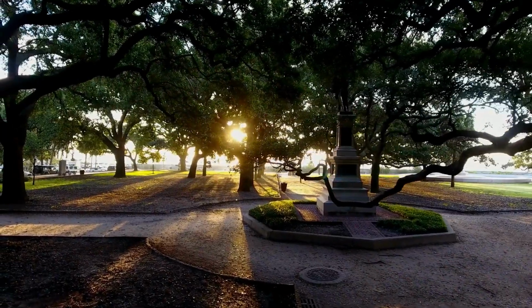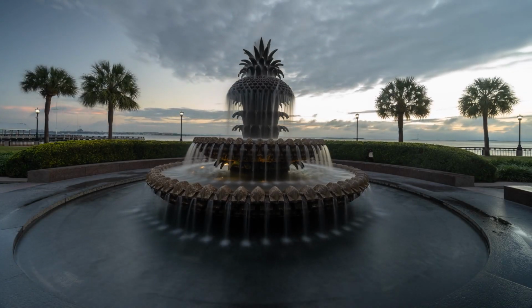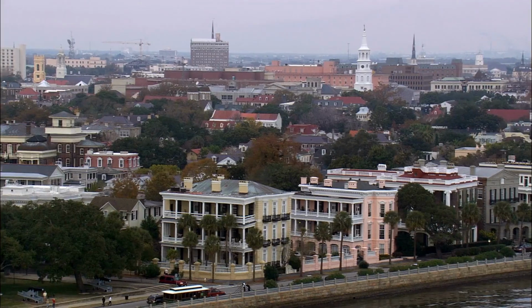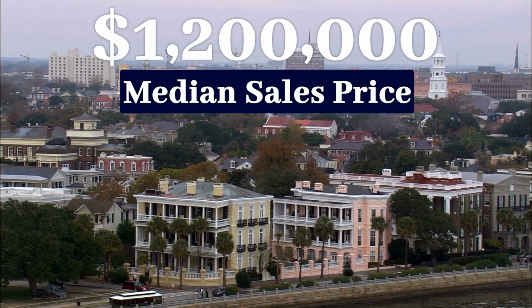And of course, you're probably aware of the charm of downtown Charleston, with parks scattered around the peninsula, beautiful historic landmarks like the Pineapple Fountain and Battery Park, and the cobblestone streets. There are many neighborhoods throughout downtown Charleston, but one of the most walkable communities would be the French Quarter, as this is where all the beautiful historic shops are located. This is also where some of the top-rated restaurants are located too. The median sales price for the French Quarter is about $1.2 million, so it might be out of budget.